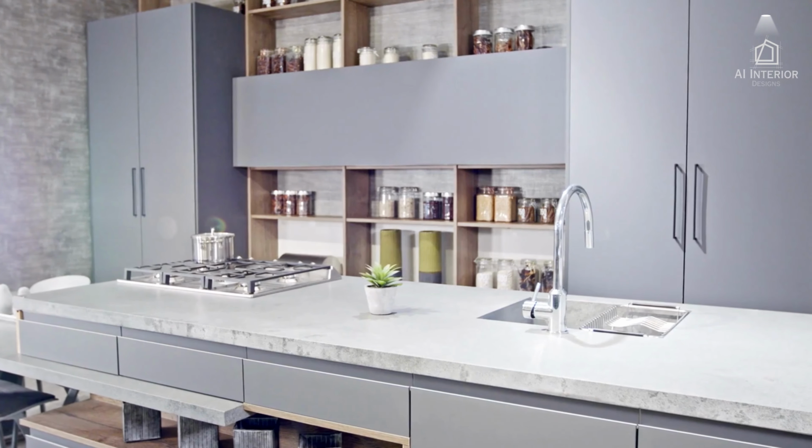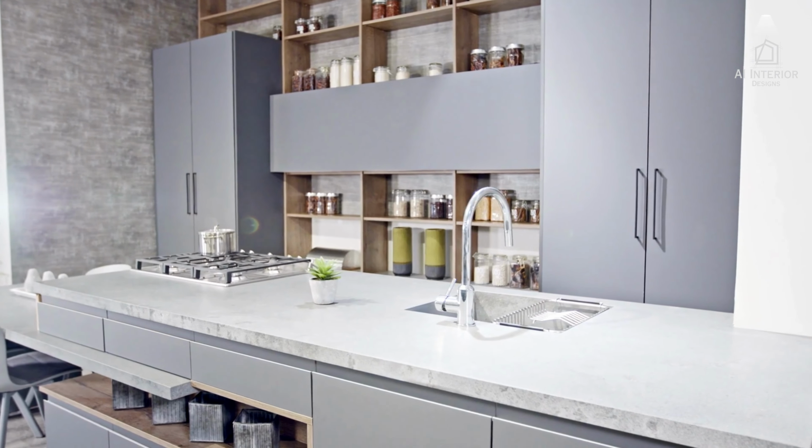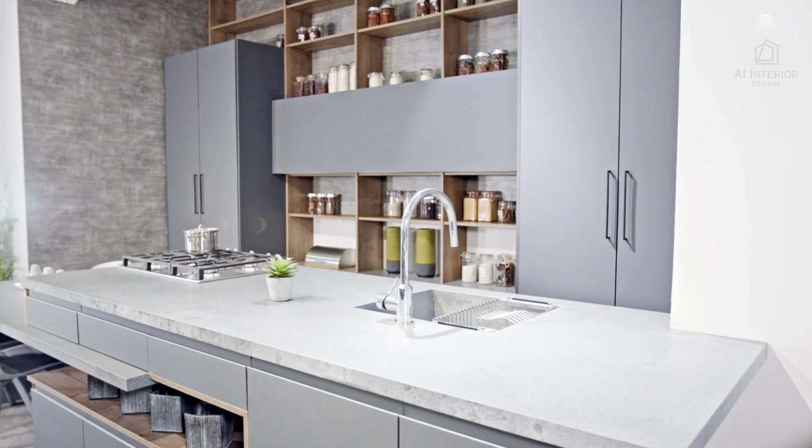There you have it, folks. 10 incredible kitchen design ideas that can transform your space into a work of art.